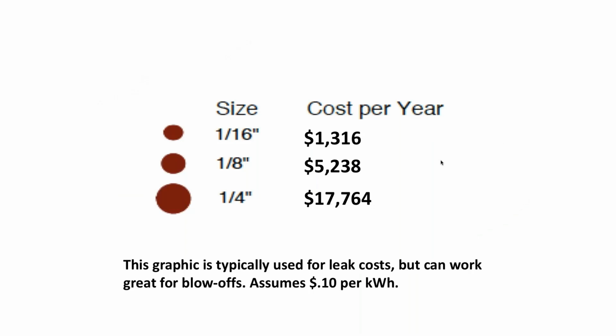Let's get to the meat of it with air leaks. You can see, and sorry, this is a little fuzzy here, but you can see the cost of an air leak. A 1/16 of an inch air leak is $1,300 a year. A 1/4 inch is $17,000. This is assuming 10 cents a kilowatt hour. I know some of you will be very glad to have a 10-cent per kilowatt hour rate.